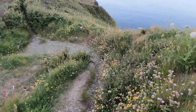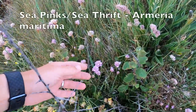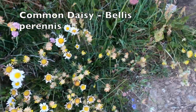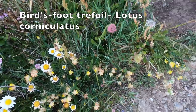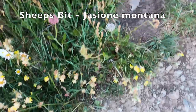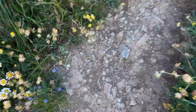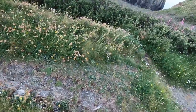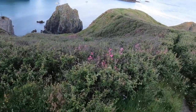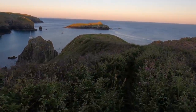Just coming down this spot here, we can see straight away we've got some sea pinks, also called sea thrift, and some nice daisies. The yellow ones are bird's foot trefoil, and there are what look like some little blue cornflowers. Now I can't remember the proper name for these, I just know them as cornflowers, but I'll look it up. Got some red campions coming out of the bushes here. You notice how stunted all the growth is. Seagulls are making a rare racket down there, aren't they?